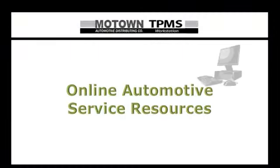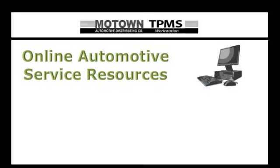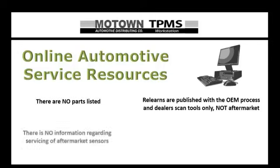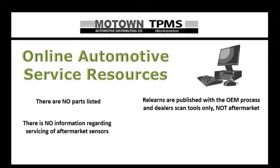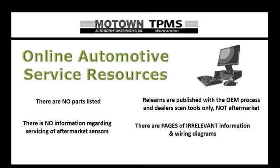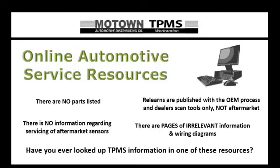Many tire dealers rely on very expensive automotive information data providers for help. Well, the relearns are published with the OEM process and dealer scan tools only, nothing with the aftermarket. There are no parts listed. There's no information regarding servicing of aftermarket sensors. There are pages and pages of irrelevant information, including wiring diagrams. Have you ever looked up TPMS information in one of these resources?